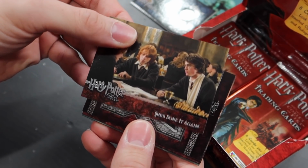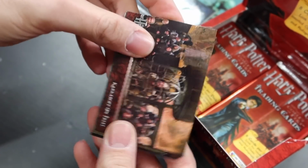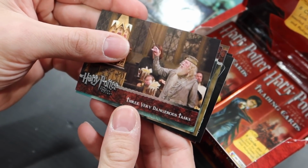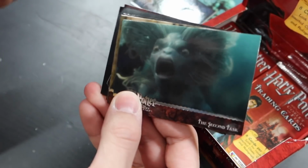She's done it again. I don't know what she's done. Lucius Malfoy. We meet at last. Three very dangerous tasks. Oh, there we go.